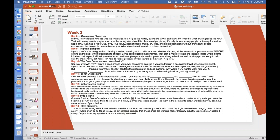Day nine, I get it. There's a lot that goes into planning a cruise, knowing which cabin type and what floor is best, all the reservations you must make before getting on the ship, which excursions to choose. Some people get so overwhelmed, they plan a mediocre hotel trip instead. That's where I come in. At no cost to you, I will ask you a series of questions, plan your trip, remind you of everything to be done, and be at my phone ready to help until the moment you get home. I'm here to relieve the pressure in your travels. So how can I help you?